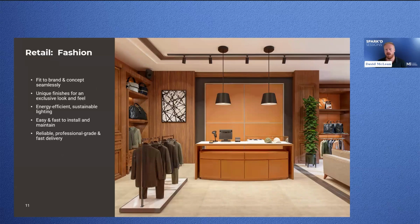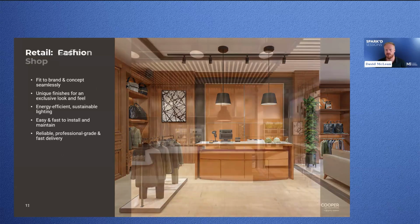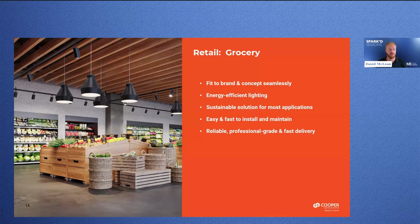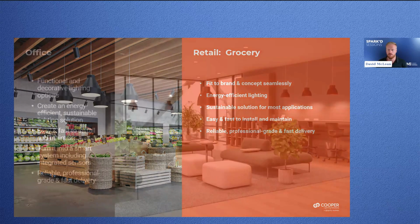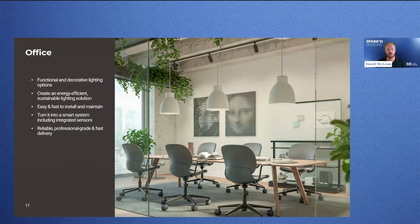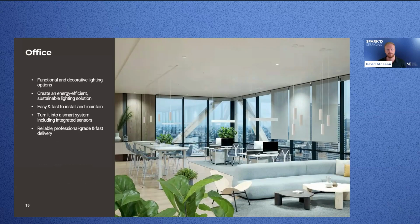There's also, as you can see here, we've got track heads through Halo. You've got some low bay options here. So we've got both integrated as well as socket-based products. Retail and grocery has been a big target for us because of the efficacy and the reliability, the ease of installs, because everything is under 10 pounds. So you really do get a total cost solution when you're working with this product.